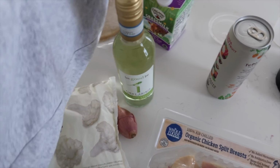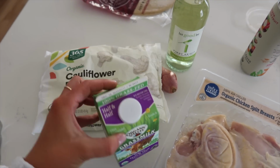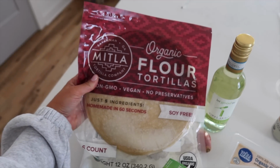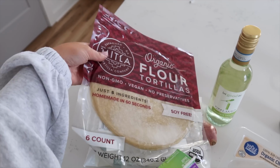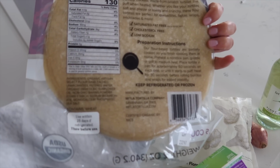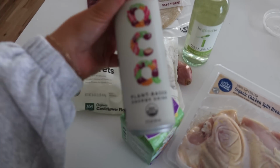The recipe called for a shallot, it also called for half and half, but I'm a half and half cold brew fiend, so I wanted to get more just in case because I already have some. I just didn't want to use it all up in this recipe. And then one of my recipes today, not related to the video, calls for flour tortillas. They were out of the brand that I usually get, so I got this one. Kind of interested to see how it goes. That will be later today. So this is my little haul and this energy drink that I almost forgot to mention.